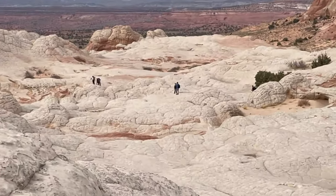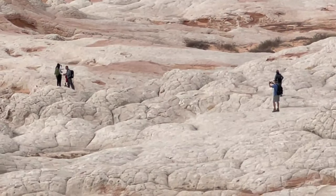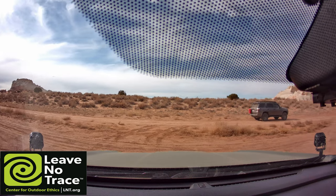After hiking in to White Pocket, us Overlander folk wanted to go out and explore to find our campsite for the night. Jack Luck Photo and his photographer friends stayed behind to take pictures.